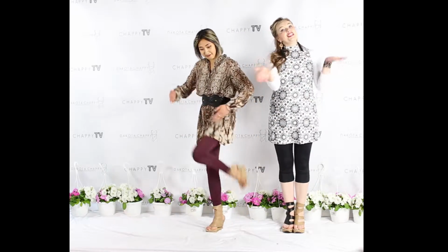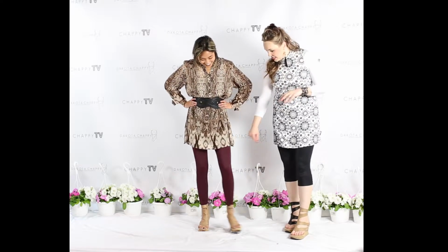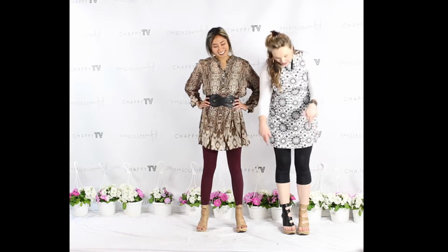Do notice burgundy Total Tight on Tori tonight. So that's right, ladies. Your burgundy Total Tights are back in stock. Really fresh to roll this up as a capri if you want to, like I've done with mine. I actually have cut these into a capri length and rolled them.